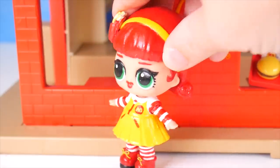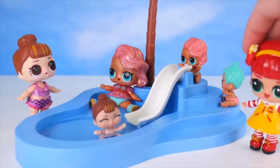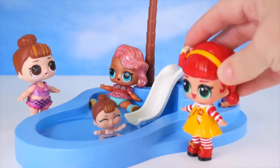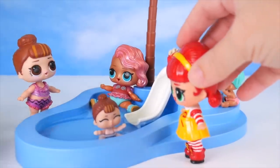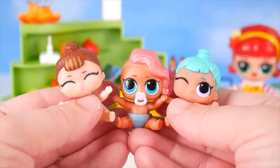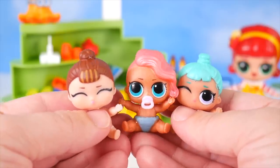You know what? I think there's a pool over here. Let me check things out. Oh yeah, I was right. There is a pool here. I can swim. Oh, looks like they're having so much fun over here. Hey, Treasure. Hey, It Baby. Hi, girls. One of our little sisters will get the octopus toy. Who do you think it will be? Little It Baby, Little Treasure, or Little Genie? Put your guess in the comments.